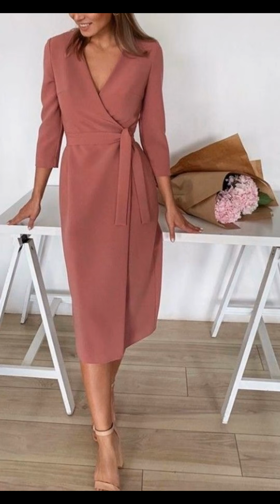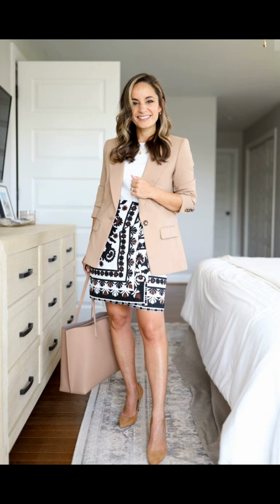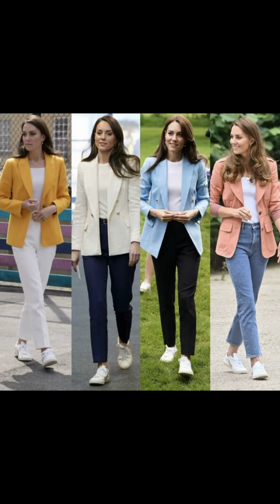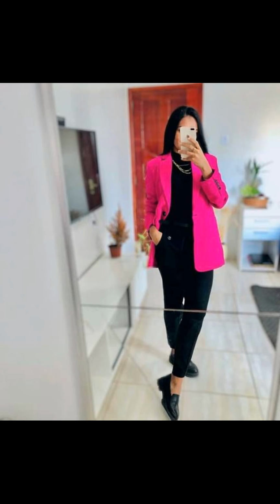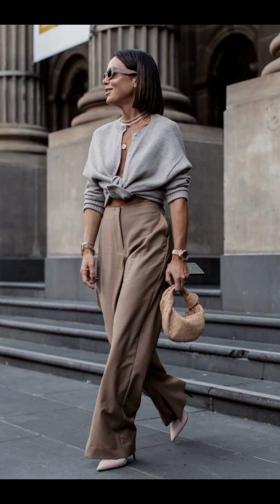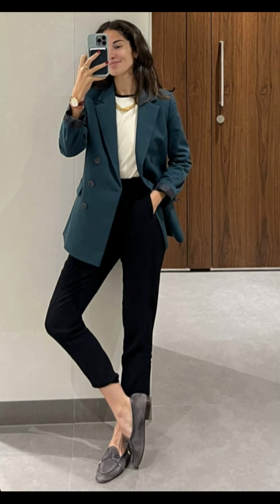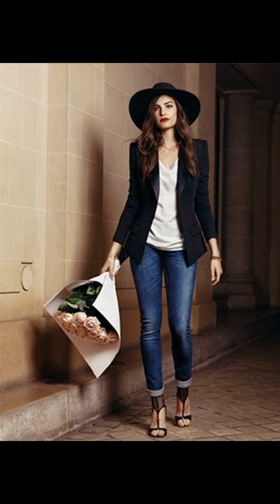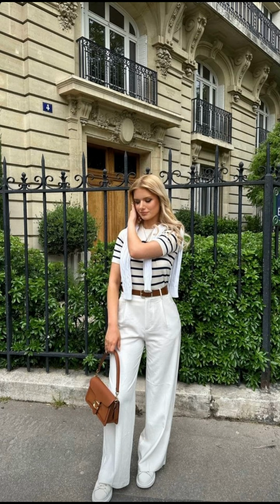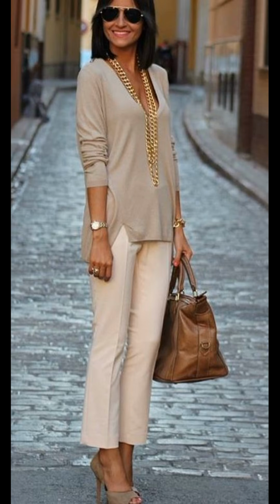These chic outfit ideas offer inspiration for women looking to elevate their fashion game, whether you are aiming for sophisticated comfort or a combination of both. These stylish ensembles are sure to make a statement and showcase your unique sense of style. So go ahead, experiment with different looks and have fun expressing yourself through fashion.